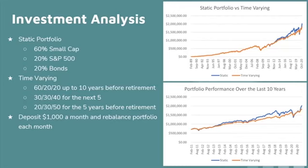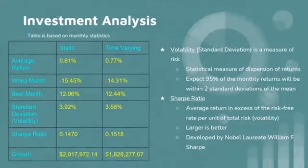Reducing the riskiness of the portfolio prior to retirement is important because we want to depend on the money in the account, unlike the static portfolio that is potentially subject to larger drawdowns like the one seen in March 2020 when the account value actually dropped below that of the time-varying portfolio. When comparing the two strategies, the static portfolio has a larger portfolio value at the end of the investment horizon, slightly higher monthly average return, and the best monthly performance, but the static portfolio also has a worse standard deviation, Sharpe ratio, and lower worst month.